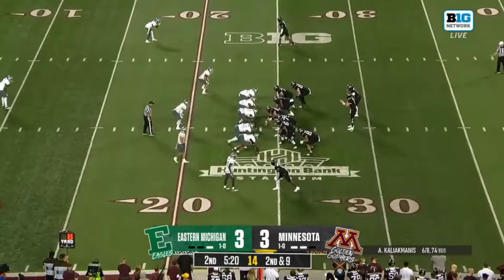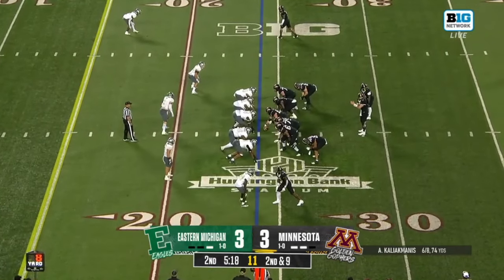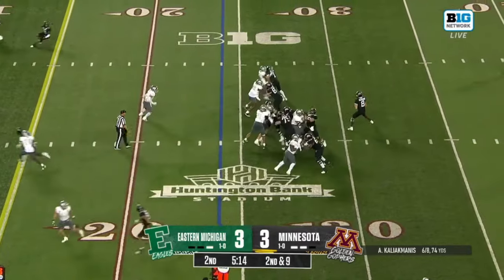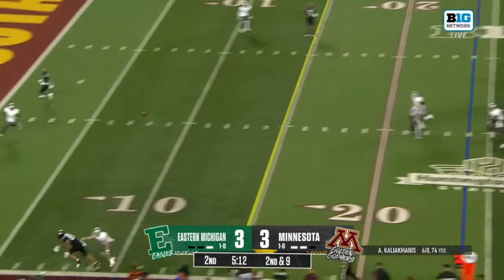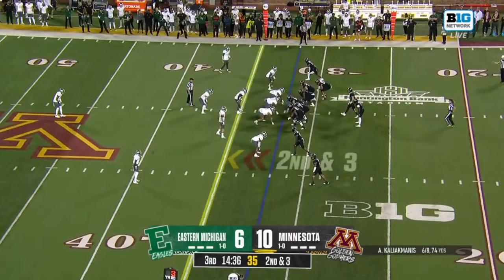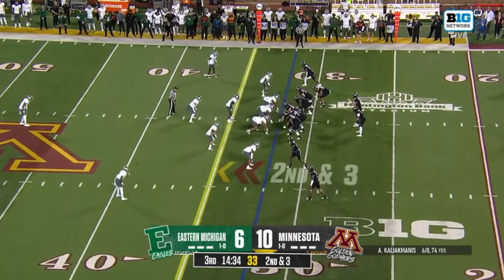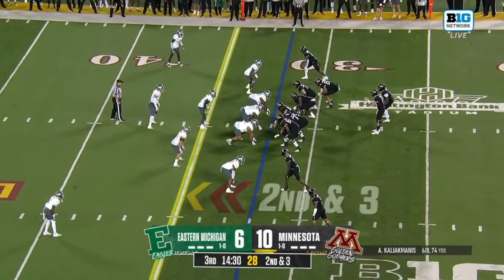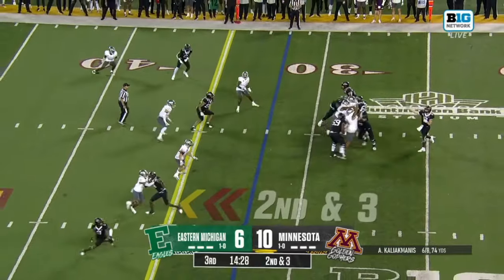A Big Ten experience for Eastern Michigan. Yeah, this game might mean a little more to him. He used to play at Michigan State. Flying. Kaliakmanis to the single side, and a flag comes out. Darius Taylor stays in after the one-yard touchdown. That's the only score in this game. It came late in the second quarter for Minnesota.